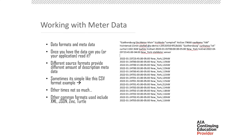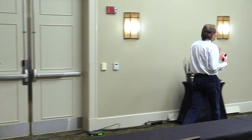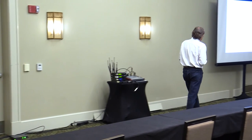And I want to bring up an example here. This is a good example: meter data. Once you have the data, you can read it. A lot of people have been focused on the communication protocols. I've got BACnet, great, you've got BACnet, you can connect. Do you know what it says? Do you know what it means? And this is actually just a simple example around meter data.